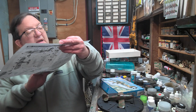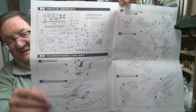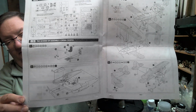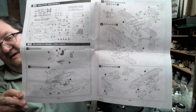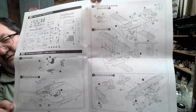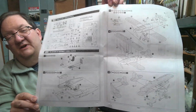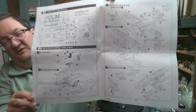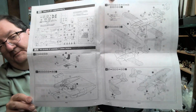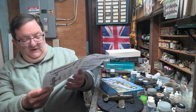Okay, so here we have the instruction sheet with the parts layout up here. And we have some painting and building instructions there. There's not a whole lot to this kit, so I'm kind of using it as what I would refer to as a palette cleanser, which means it's something fun to play around with between other types of kits you're working on. Just need a breather with something unusual, and this seemed like it was going to fit the bill. So you can see there's a few different steps here. Not a whole lot to it.